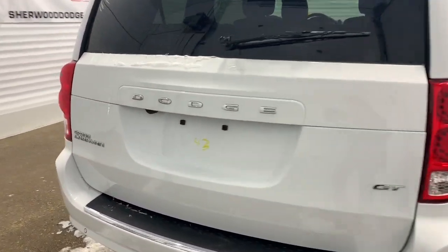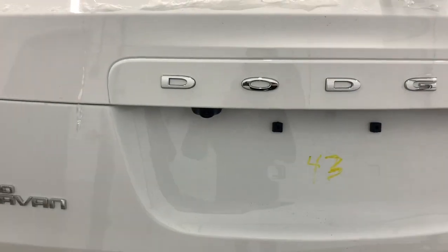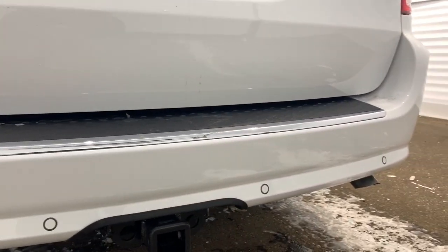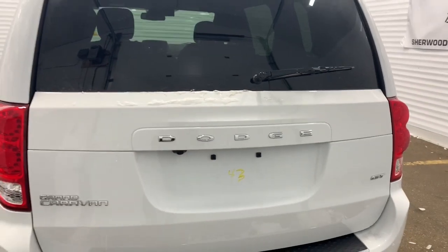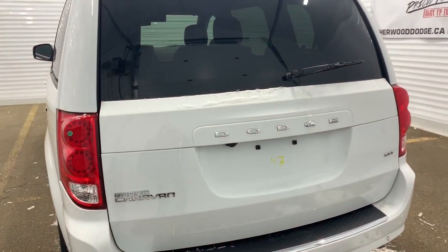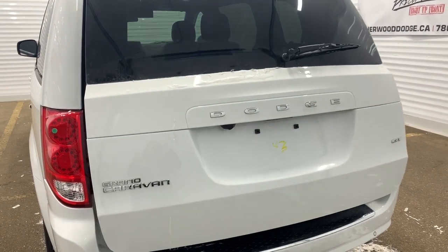Making our way to the back, it does come equipped with a receiving hitch. There also is a backup camera with rear park assist and rear parking sensors. So these sensors are located right along the bottom bumper. It also has a power tailgate. So if you hit the button on the remote twice, it will open nicely for you.